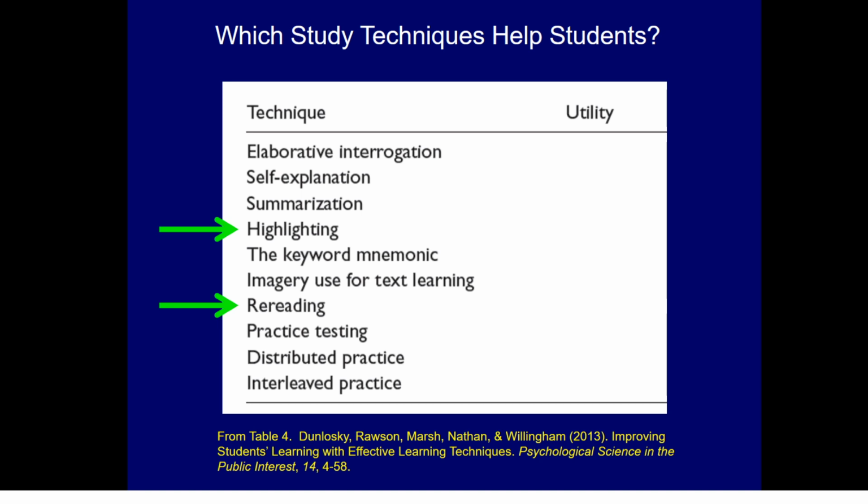So I'm not going to go through all the evidence. In fact, I'm going to quickly burn through this. I'm just going to show you our utility ratings. So these are the particular techniques that rated relatively low. They rated low for a variety of different reasons.